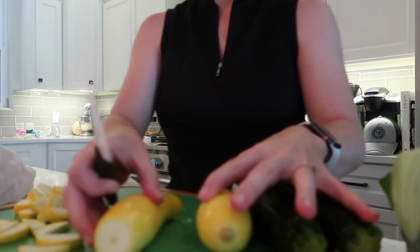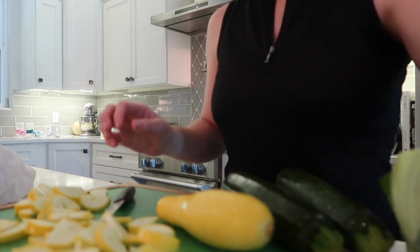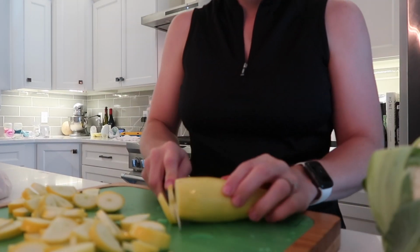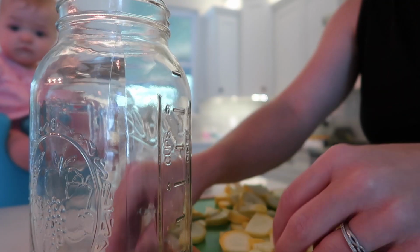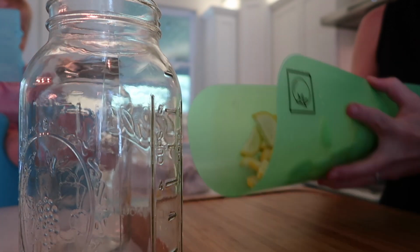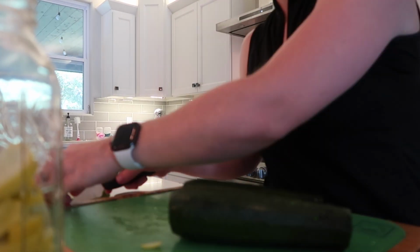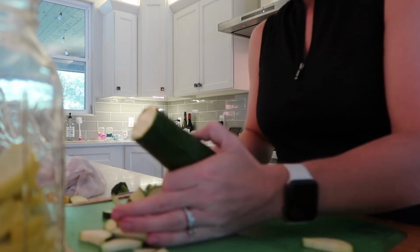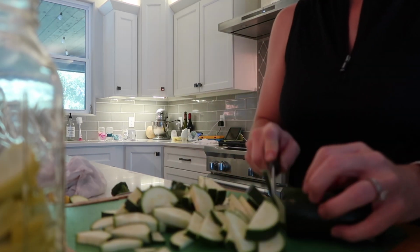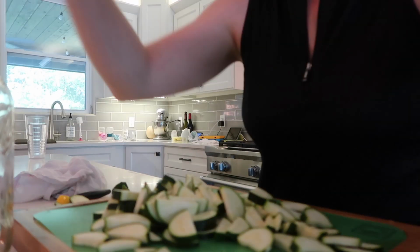So I feel like somebody who's actually been trained in cooking or culinary arts, whatever you want to call it, is probably going to look at the way I'm doing this and just cringe. I've never really been formally or properly trained on how to chop up vegetables or anything for that matter. So I just do what feels intuitive to me. As much as I chop up vegetables, I should probably look into the proper way to do it. But I just haven't had a whole lot of time.